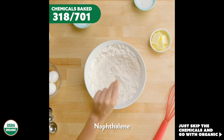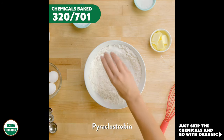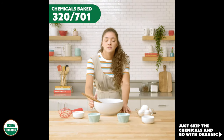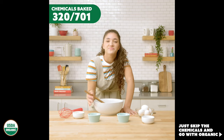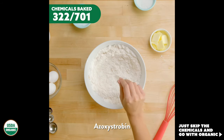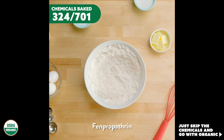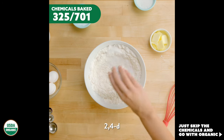sprinkle of naphthalene. How about a teensy bit of spiromesifen, or perhaps an itty bit of pyraclostrobin? Now stir. You may also be adding a dash of sulfuryl fluoride, and possibly a pinch of azoxystrobin, maybe a sprinkle of captopril. How about a teensy bit of fenpropathrin, or perhaps an itty bit of 2,4-D?